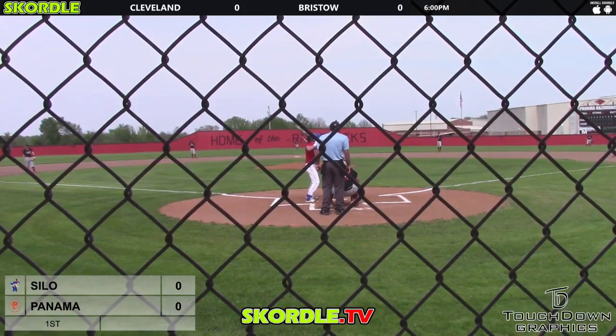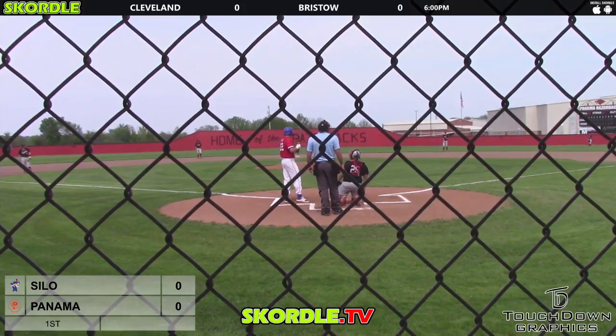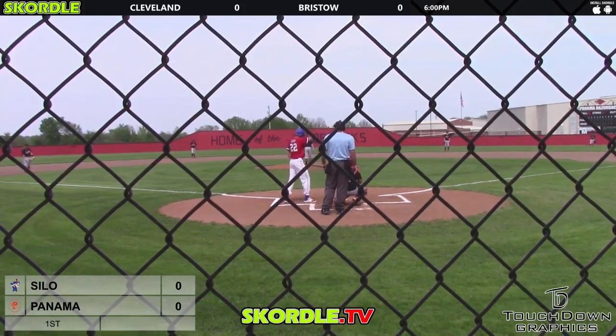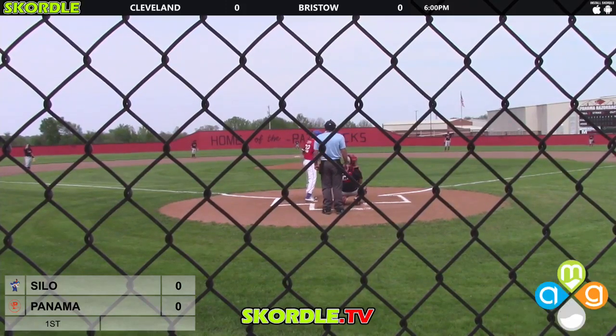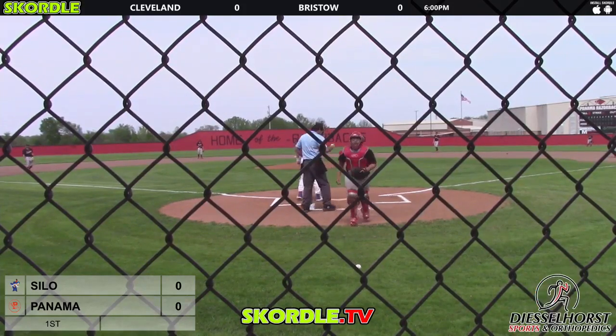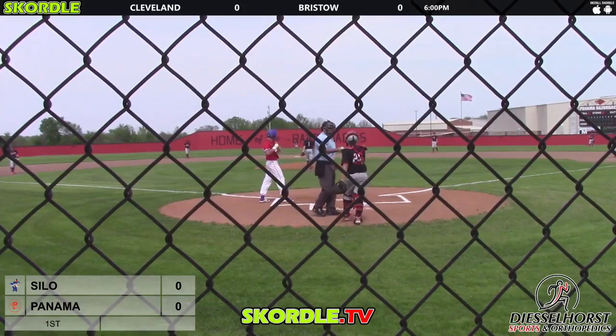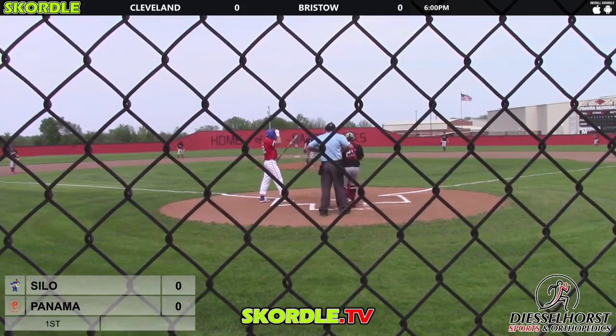About a 3 hour plus drive up here. Rebels still working on getting their legs under them as that pitch a ball. And the next one is a called strike. Breaking ball that time to Corbin. And the count even at 2-2.